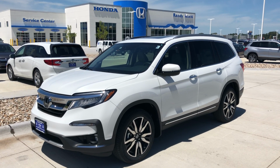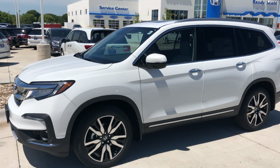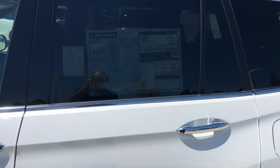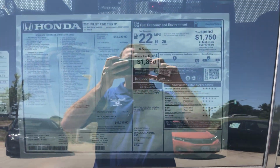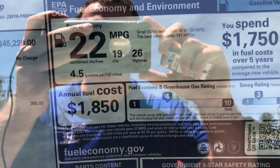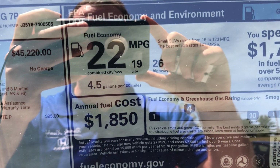Alright guys, I'm currently standing outside of a 2021 Honda Pilot Touring 7-passenger. Let's walk up here to the Monroney sticker. You're welcome to pause the video right there for some additional information, which we're going to go over today. Up here in the top right-hand corner is your fuel economy. You get 19 for the city, 26 for the highway, so you get that awesome combined 22.